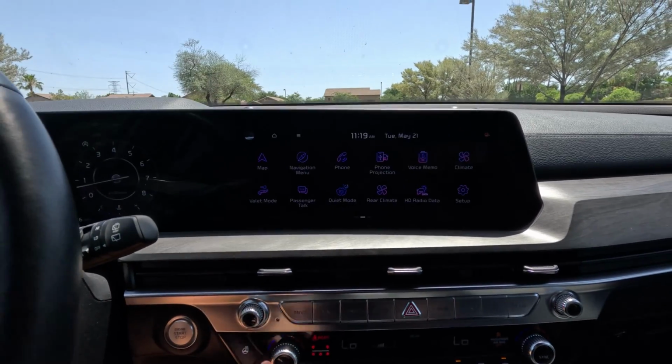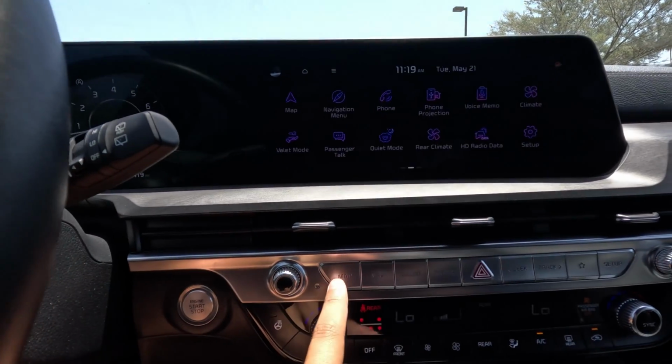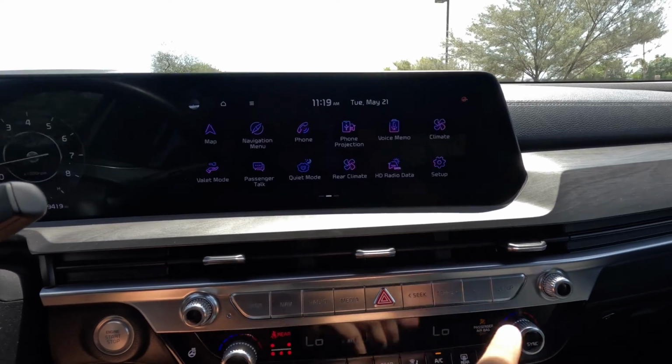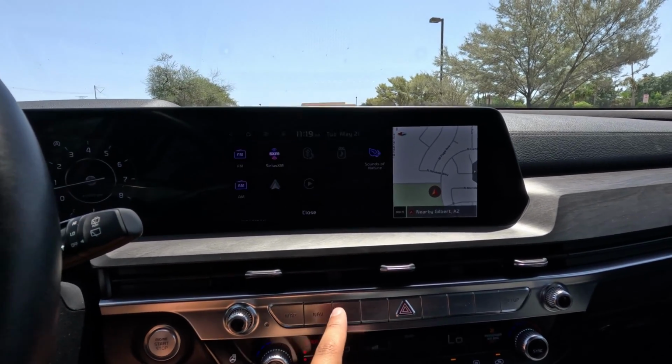One of the other things I like is, this can be very distracting. I'm not supposed to really use it while you're driving, but they also included all of these physical buttons down here, which will allow you to quickly move through whatever specifically you might be looking for in terms of your overall adjustment.